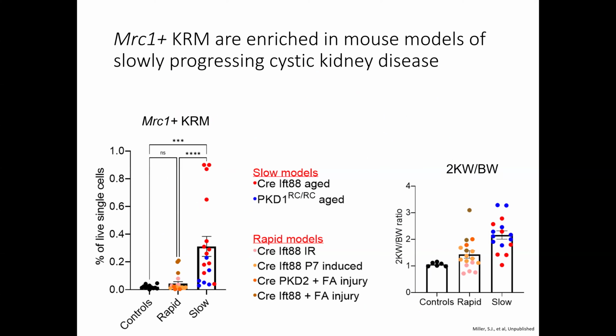So once again, we used flow cytometry to identify the MRC1 positive kidney resident macrophages using the CD206 marker. And when we did this, we used two different models of slowly progressing cystic disease. We are working on doing more models at the current time, but at the moment, we used the IFT88 model, the slowly progressing model I've been talking about throughout the time course, as well as the PKD1-RC-RC model. For the rapid models, we used three different IFT88 models. Some are injured, some are non-injured, as well as an injured PKD2 model.